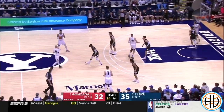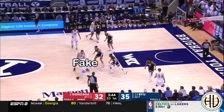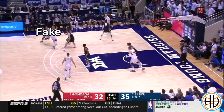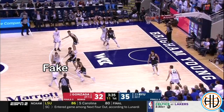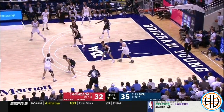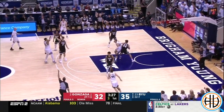Here's maybe the best example of how hard it was to get stops against BYU this season. Gonzaga shuts down all of BYU's passing and movement for nearly 30 seconds. They pressure the ball, pressure the handoffs, and keep everything out of the paint. And they have all of that defensive effort only to have the opposing team's 5-man hit an ISO step-back 3 at the buzzer.